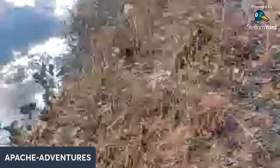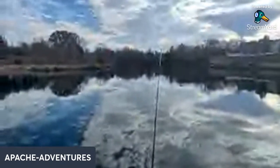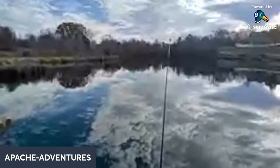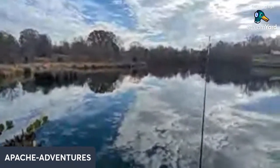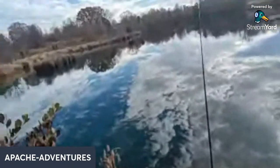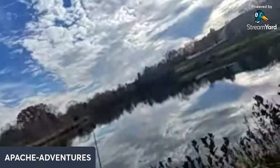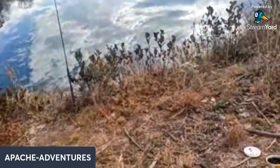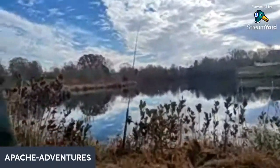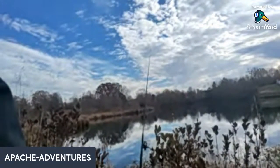There we go. Got this line reel cast out. If anything hits it with the slightest tap, we'll see it. Perfect, perfect, perfect. I'll go ahead and set y'all right there on that rod.